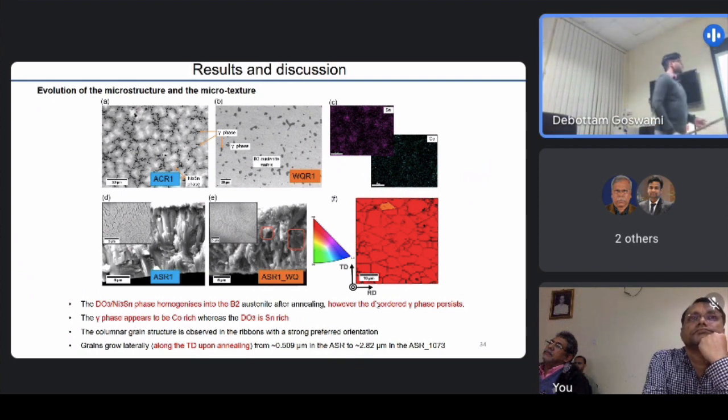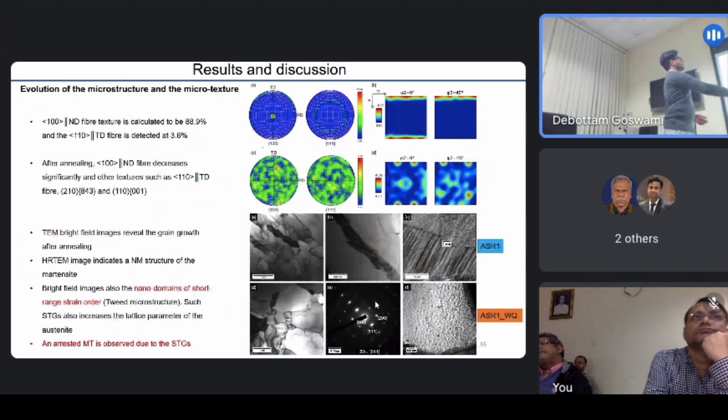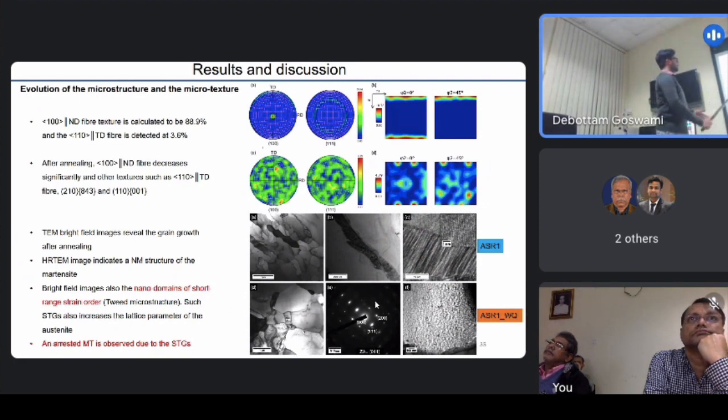Furthermore, the EBSD IPF map shows that solidification texture has been developed in the sample after rapid solidification. The solidification texture has been studied by these pole figures. We see that for the as-spun ribbons there is an intense solidification texture along the RD, and this reduces upon annealing in the annealed ribbons. Furthermore, annealing also develops some other textures apart from the fiber textures, such as 200, 843 and other textures as well.